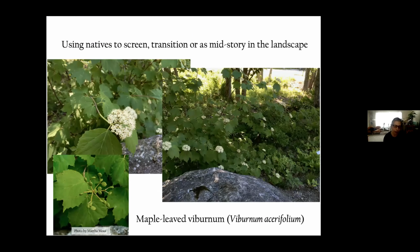And if you're thinking of something to use as a screen or as a transition or as a mid-story in a landscape, in that middle layer, there are a few different shrubs that are adaptable for those spots. And this one is the viburnum acerifolium, the maple leaf viburnum. It's got a way of being a lot fuller in the shade than some other shrubs might be. And it's also being on the edge, so it does get a bit of light.